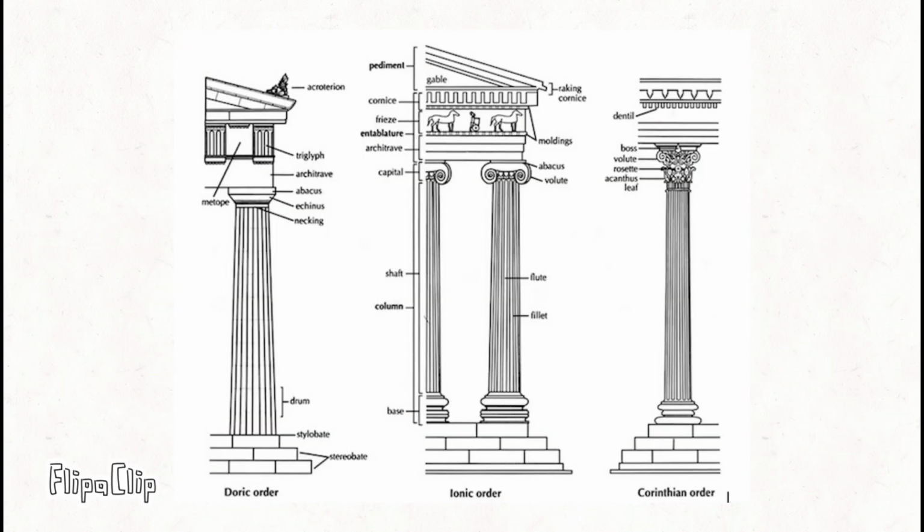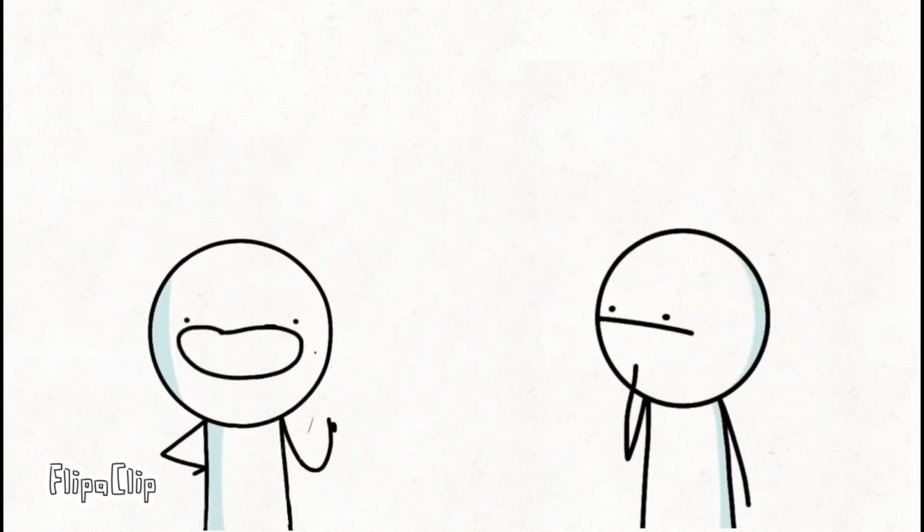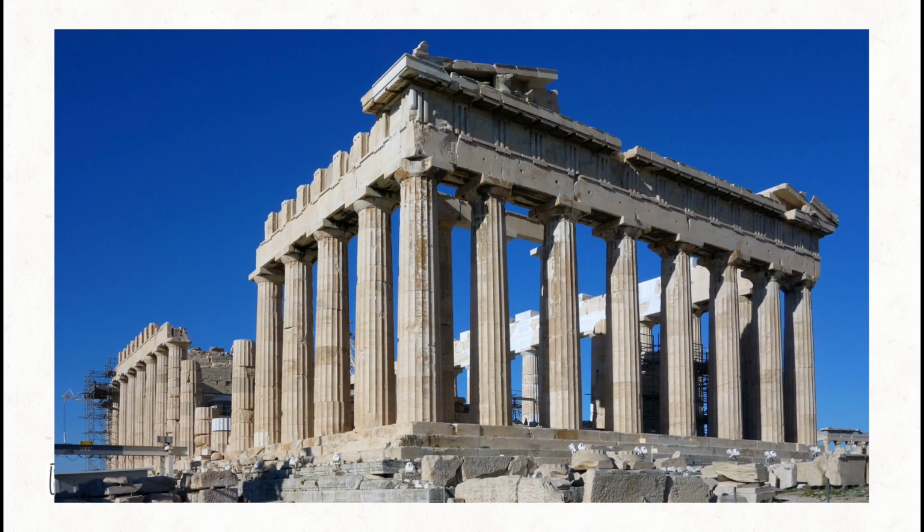These columns contained an acroterion, triglyph, architrave, abacus, echinus, necking, trope, drum, and again, a stylobate where it rests. I learned it emerged during the late 7th century and was one of the primary orders for Greek temples up until the early 6th century. Is that correct? That's correct. Some of these designs can be found in the Parthenon, probably the most famous piece of ancient Greek architecture.